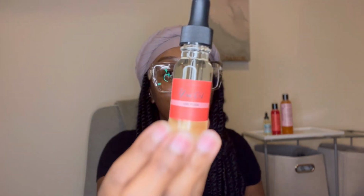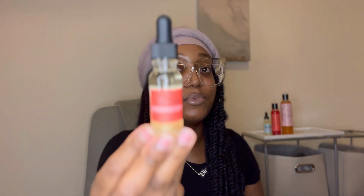This one has a cooling slash more warming sensation. I feel like it evolves from cooling to a warming, and that is why it is called the Love Potion Yoni Oil. So they are very similar, but they are still different. And if you want both, get both. You won't regret it, okay?